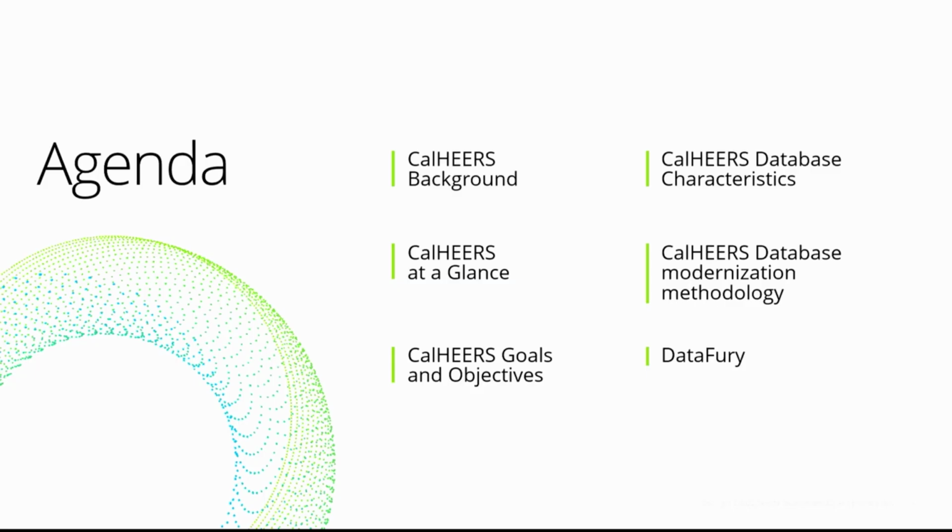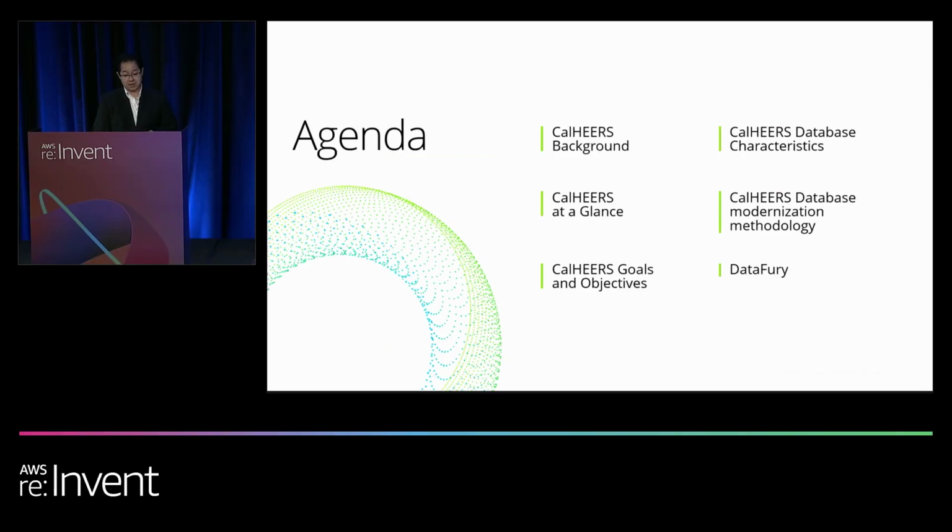We're very excited today to talk to you about our massively complex health benefit exchange system and how we are modernizing the CalHERE's database. We will share with you some background and describe CalHERE's, walk you through the modernization goals and objectives, discuss our database characteristics and modernization methodologies, and go over data theory, our approach to simplifying database modernization.